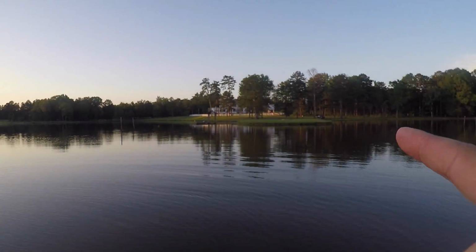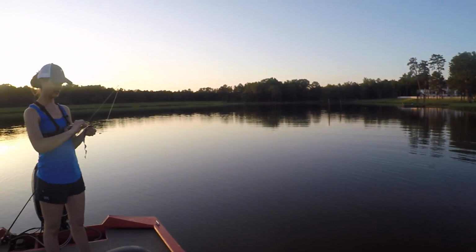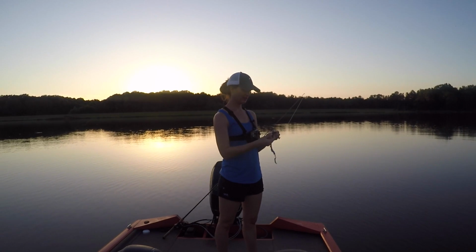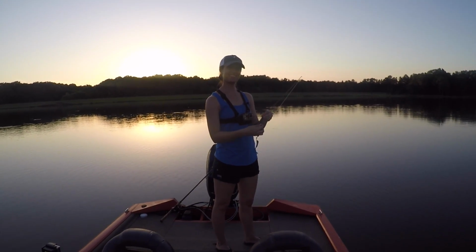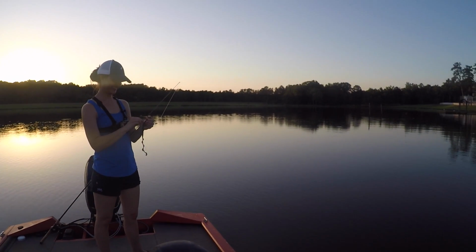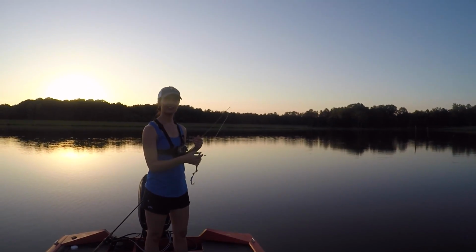We're fixing to go stay in a cabin up there on the hill and spend the night and be out here first thing in the morning. Probably try some topwater out. And then Liz is going to let that big 12-inch worm soak down there in that channel until she catches that 10-pounder.